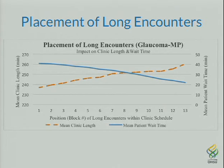So you can give this information to the clinic managers, and they can make a decision as to where to put them. Well, maybe it makes sense we'll put them in the second half of the clinic, but maybe not at the very end, so we don't have a really long clinic day.